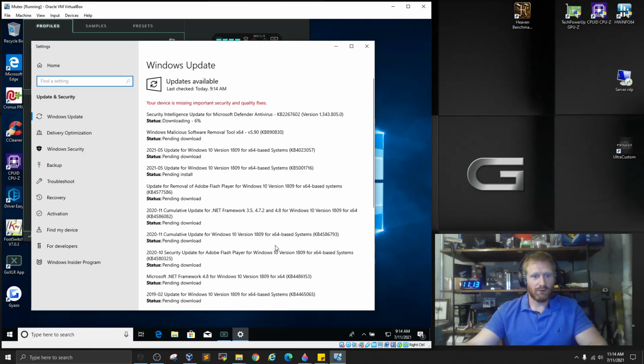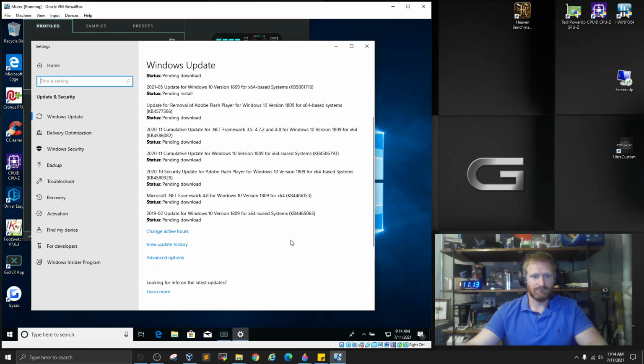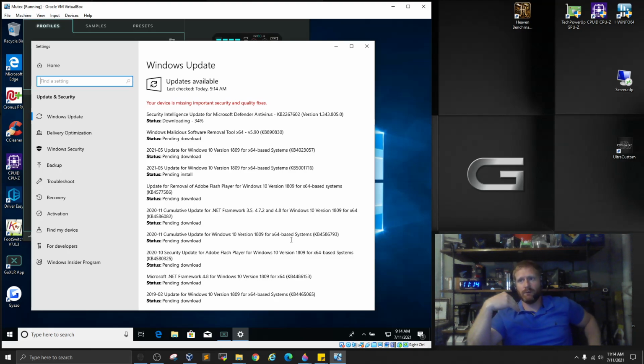It is already going through downloading them. So I'll stick with this for a minute. I'll make sure that it's actually going through and starting to download and install the updates. The first round of updates shouldn't be too bad, but the second round is a huge service pack, and that one takes a lot more time.